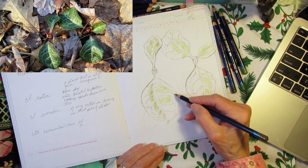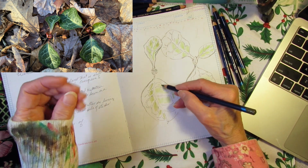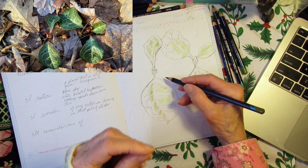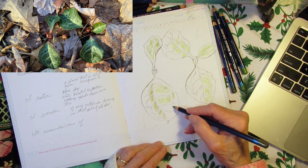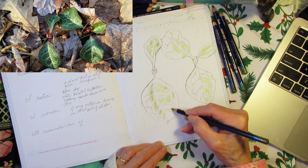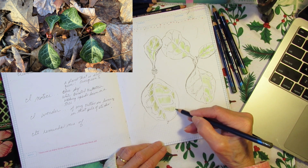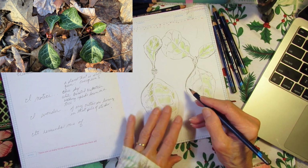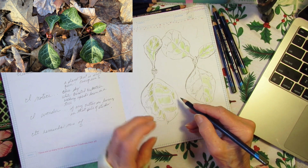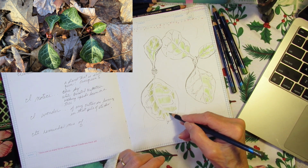So one thing I notice about these leaves, they stay evergreen all winter, and they're very thick, like leather. Very thick, and leaves that stay green all winter need some kind of protection from drying out. So if it's a needle on an evergreen tree, or if it's an evergreen leaf, it needs to have some kind of protection, some kind of waxy coating maybe, or hairs on it.